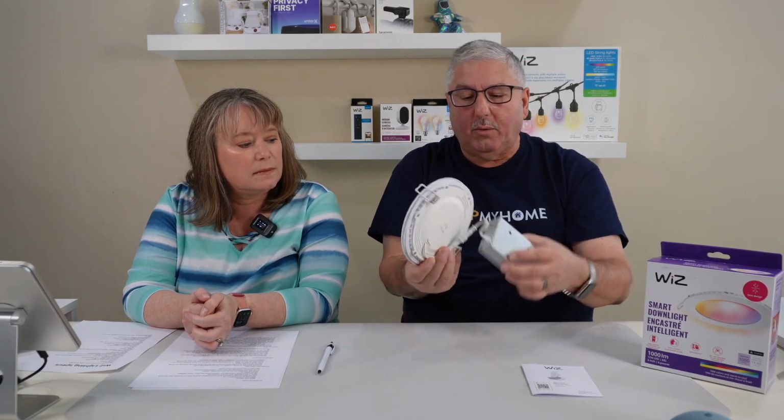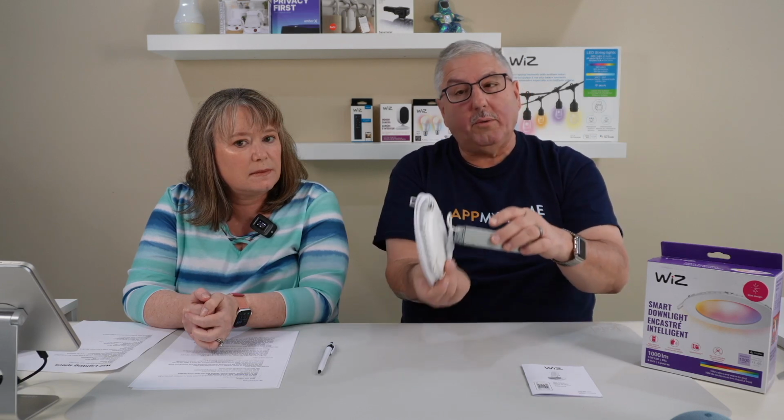The slim kit, where you have to hook the wiring directly in, but you don't need a can. And these other ones here. Is that the color one? This one is in color, so they have two versions of the retrofit light. This one's in color, and they also have one that's just tunable white. Yep.